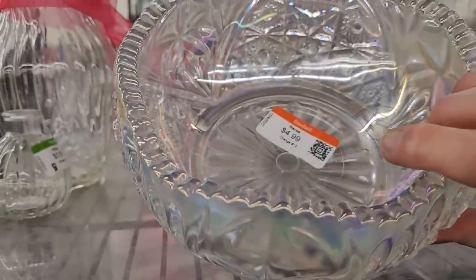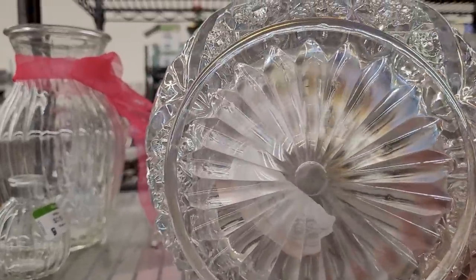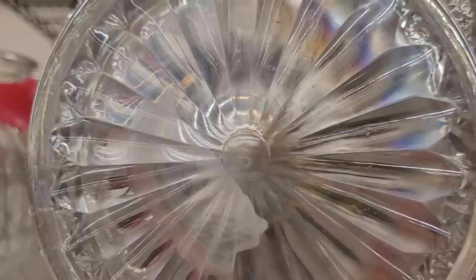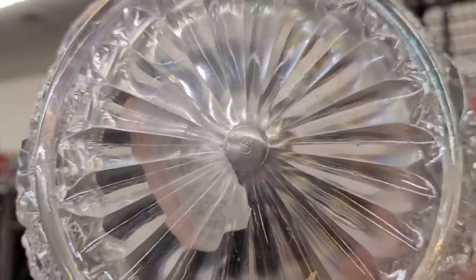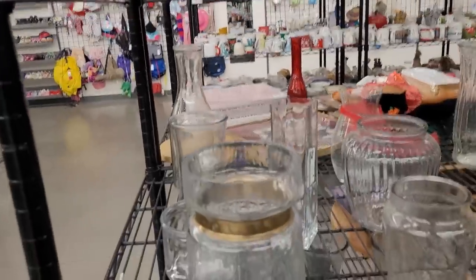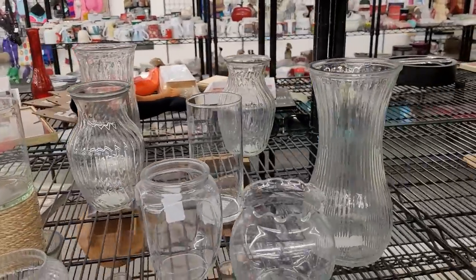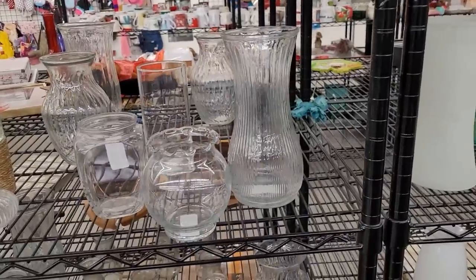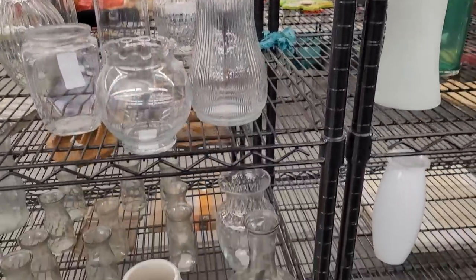I think I know what it is. I just have to check the mark. There it is. That S tells me that this is vintage L.E. Smith. Can you see that there? The little fancy S. It is absolutely gorgeous. Look at that sawtooth rim. Let's keep looking, because when you find something like that, you never know. There might be another one close by. I'm just popping this carefully in the cart.